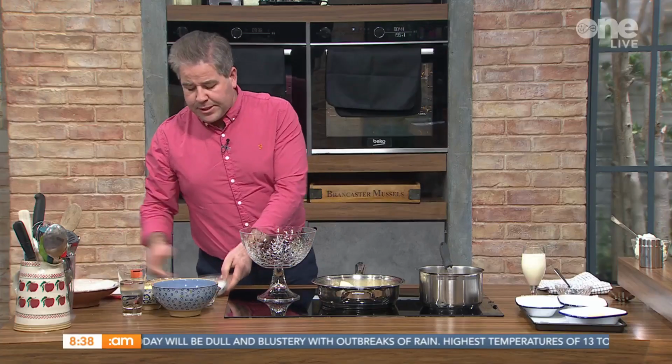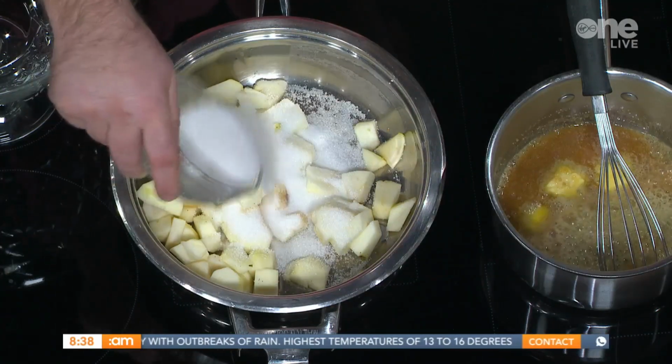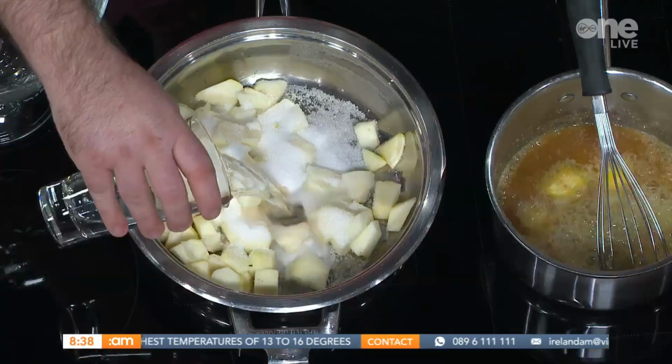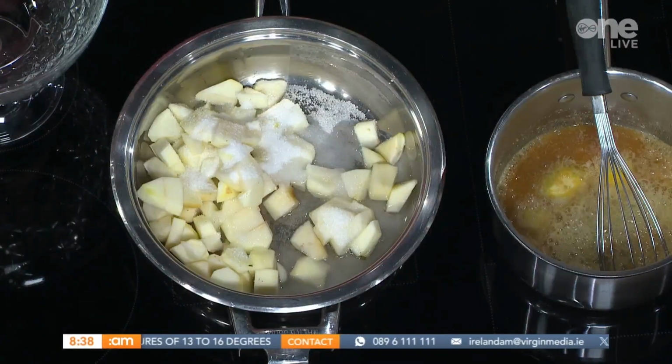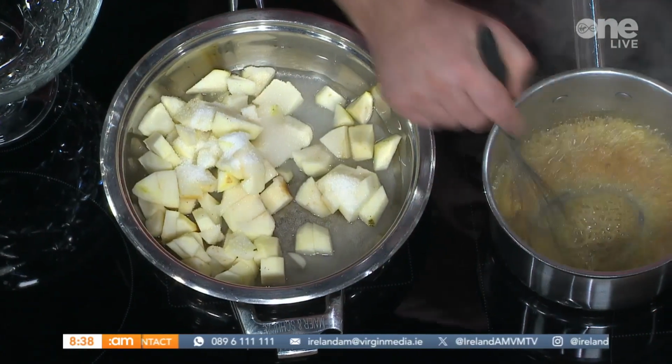To that, I'm just going to add some sugar. I've said in the recipe about 4 large cooking apples, and I've just used about 2.5 there, so I'll put in a little bit less sugar and some water as well. I'm going to happily let those stew down together for the next couple of minutes. We'll come back to those in just a second. See that lovely bubble and broth on that?